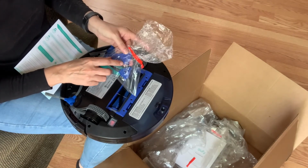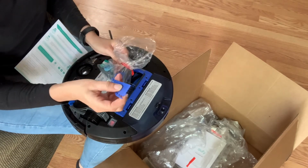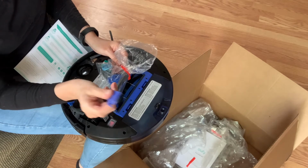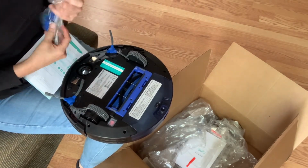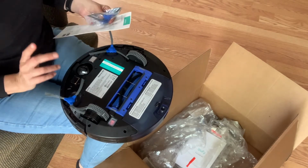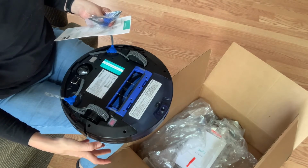Oh, it's a little opener. Oh, that's nice. They give you a little brush, a comb, and a cutter, because I'm always untangling stuff from the wheels. Okay, cool. Now what I'll do is I will plug it in, turn it on.